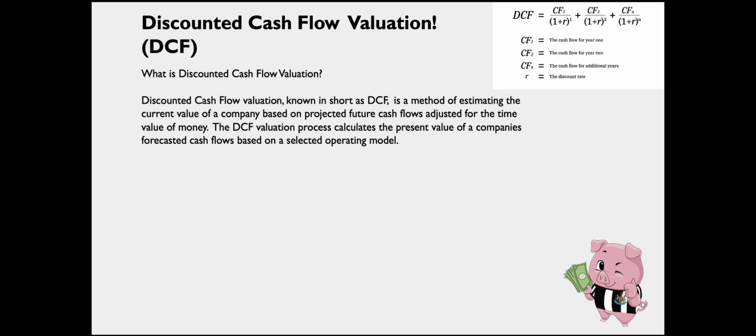The discounted cash flow valuation is a method that estimates the current value of a company based on projected future cash flows adjusted for the time value of money. The DCF valuation process calculates the present value of a company's forecasted cash flows based on a selected operating model.